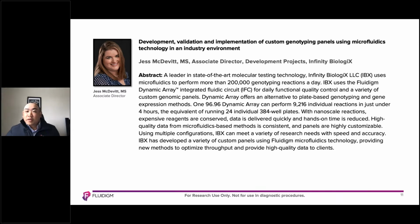Critically, Jess was part of the team that developed the first saliva test for SARS-CoV-2 detection that received FDA emergency use authorization, and she played a key role in developing and implementing a workflow that enables IBX to have the capacity to perform 100,000 SARS-CoV-2 tests per day.